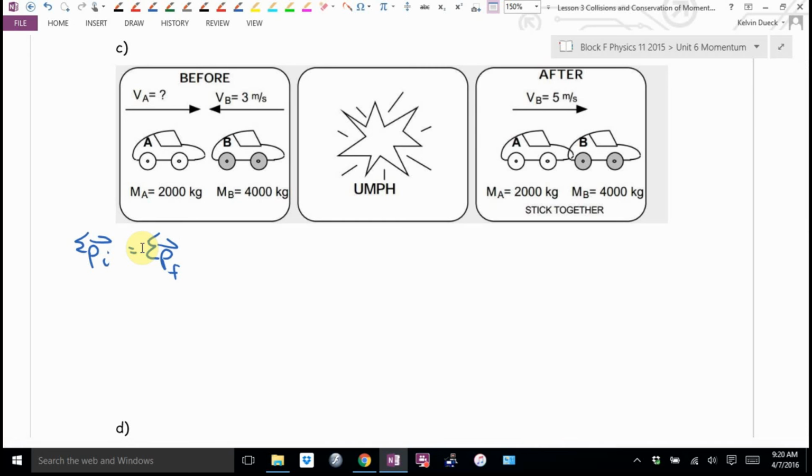Right? Right. Before the collision, what's moving? Car A, car B, both or neither? Stuck together or separate? Okay. Wham! They collide. After the collision, what's moving? Car A, car B, both or neither? Stuck together or separate? Momentum both final, because they're stuck together.